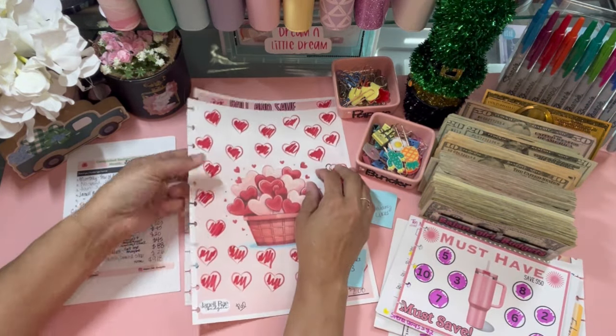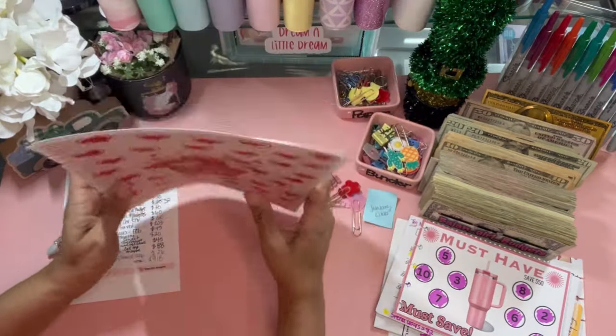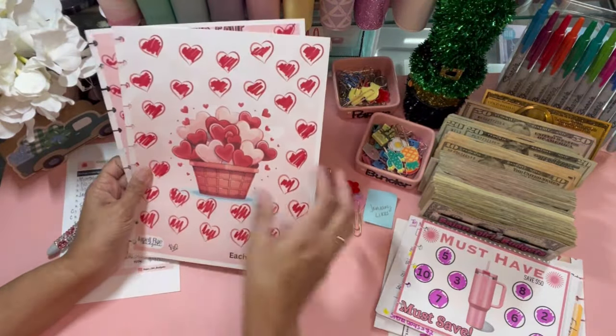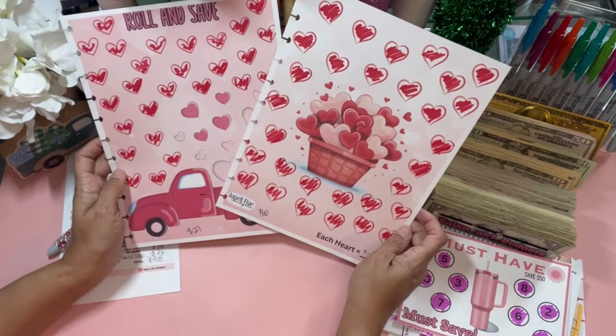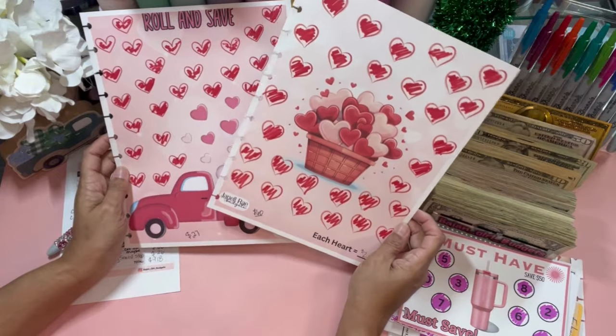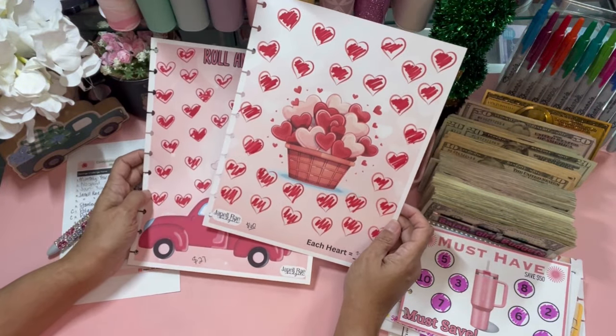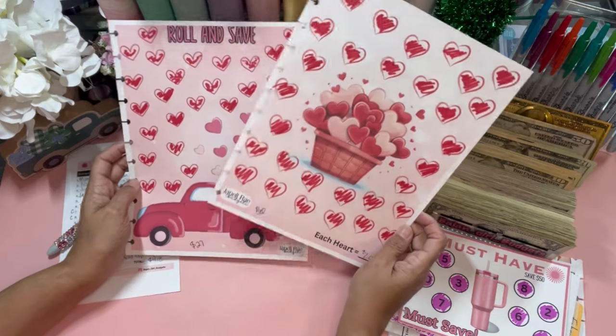So these two were part of the $203 from Valentine's. They were just really big, so I didn't bother tacking it onto these. But these were two freebies from Janelle Ray Budgets for Valentine's Day. And so we did the roll and save and this easy one, just define the number as you want it. And everything was a dollar, just how much I filled in a day depended on how much I rolled.